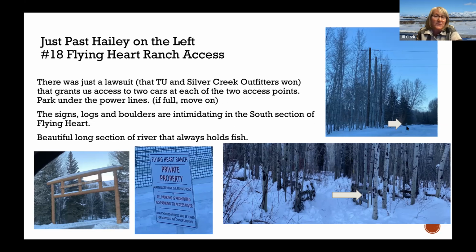That post had a sign on it that said you could park there. But that sign mysteriously disappeared. And so it's almost like they didn't want us to park there. So when you see that white post right there, you can park two cars right there legally with no problem and have total access to this area.